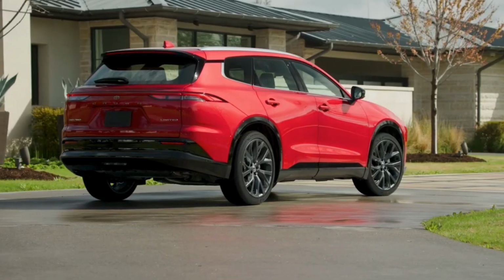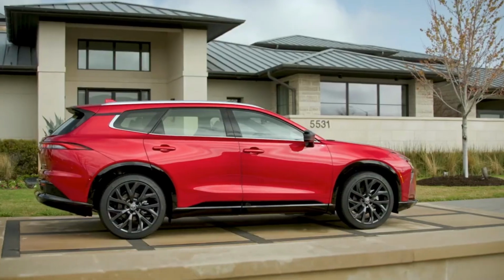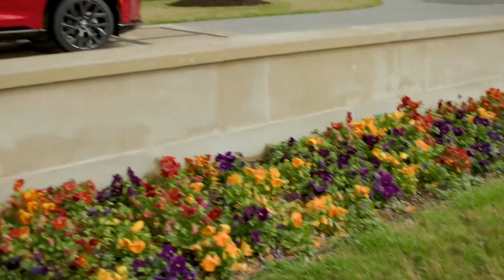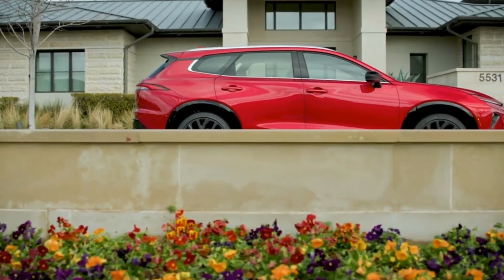As the latest expansion of the Crown family, it boasts an array of high-end features standard across the lineup, setting a new benchmark for luxury. The Crown Signia isn't just a car, it's a statement of luxury and innovation.